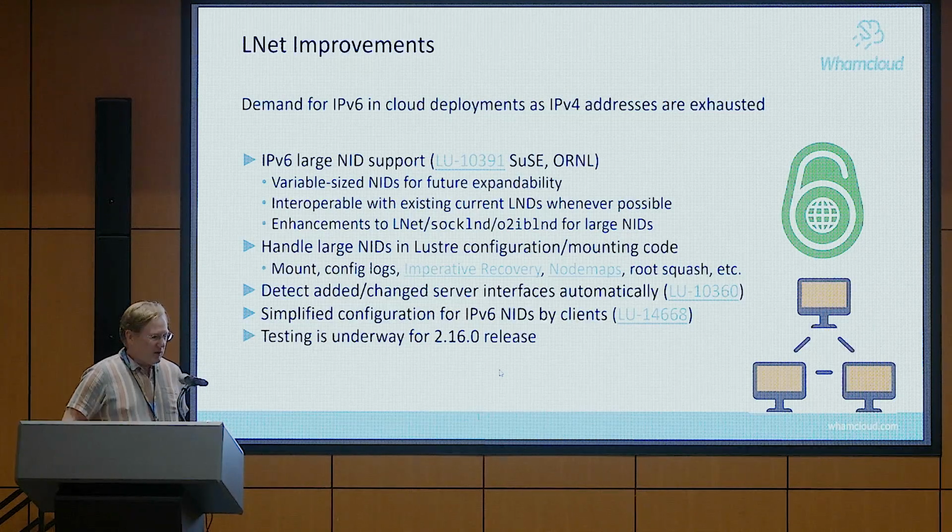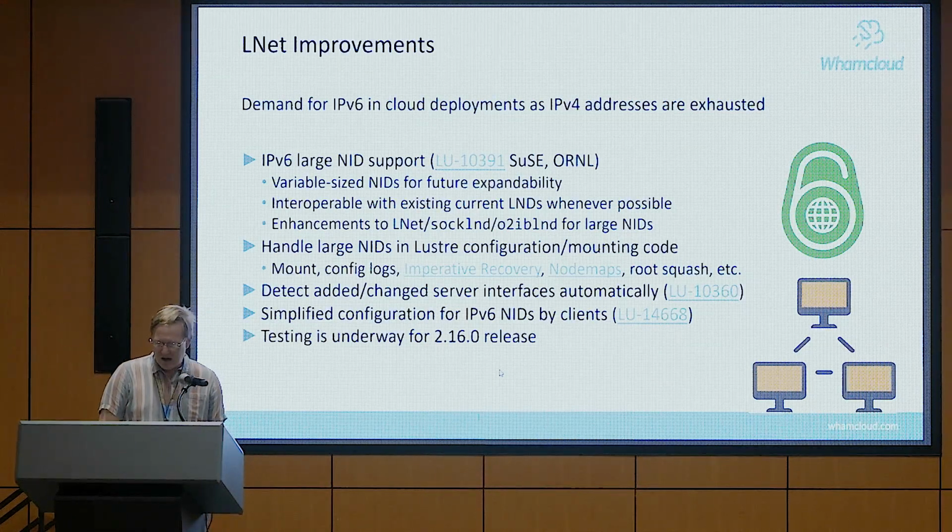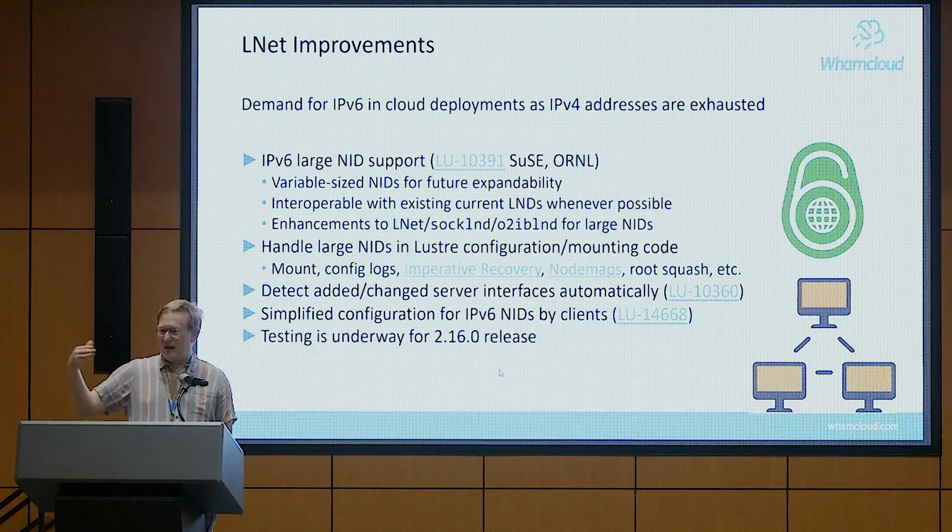So, James Simmons was talking about LNet changes for IPv6. I won't go into a huge amount of detail here, but this has been an ongoing project. There have been a lot of infrastructure changes needed, and we're nearly at the end of that development process. To a large extent, it's going to be transparent to sites. You'll deploy your new version of Lustre, it'll have IPv6 support, and people who are not using IPv6 won't notice anything at all. If you're using IPv6, obviously you'd need some sort of compatibility, but that's driven by your adoption, right? So the transition is fairly smooth.